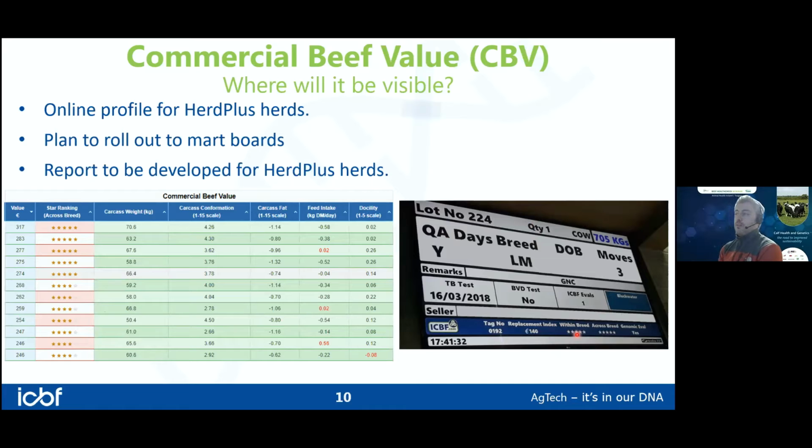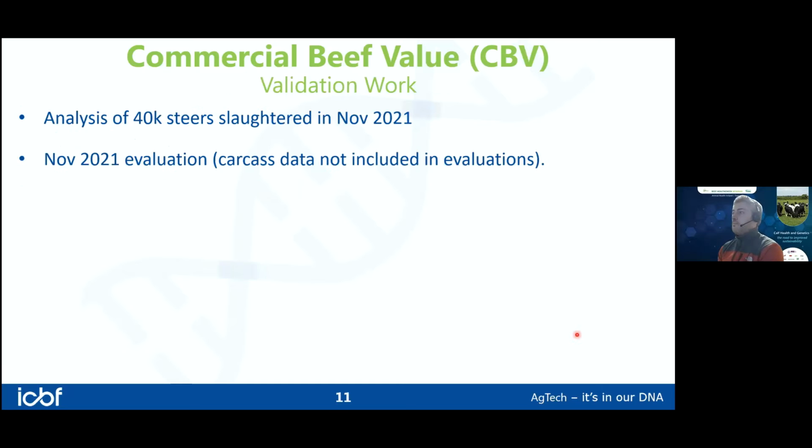And look, we'll be looking to develop a report for herds in Herd Plus as well, so that we could post out, similar to calving reports and weaning performance reports, etc., that would be sent out in the form of a printed off PDF.